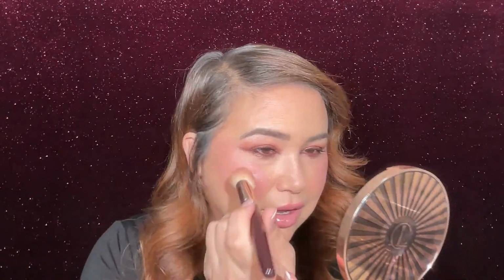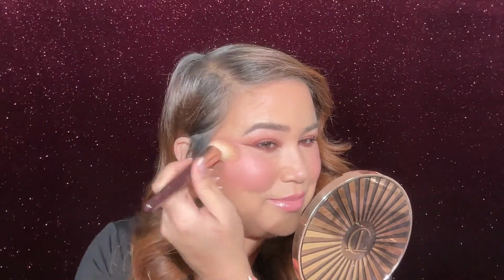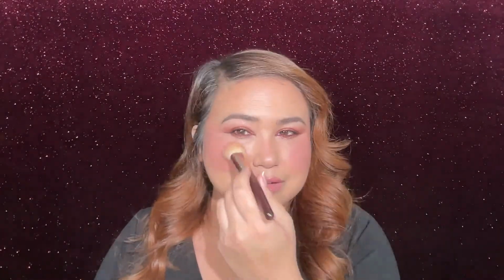It's not going to remove the powder. It's going to sit really beautifully on top. So I'm just giving myself a few little stamps. The light in here really blows this out, so it doesn't look as intense as it does as I'm looking in this mirror. I'm going to put a little bit just right on the tip of my nose there because all the kids on TikTok are doing that.